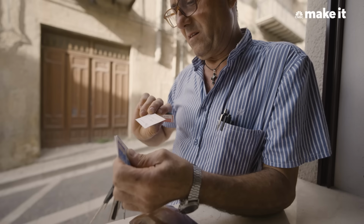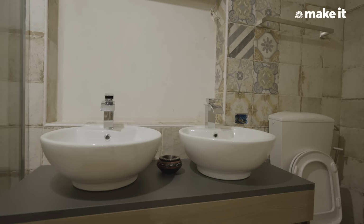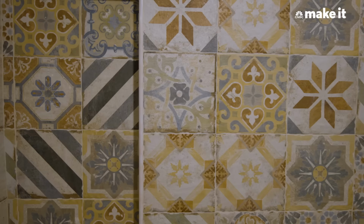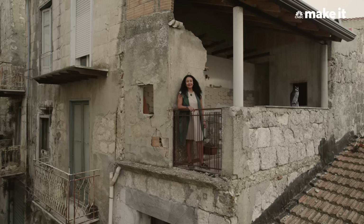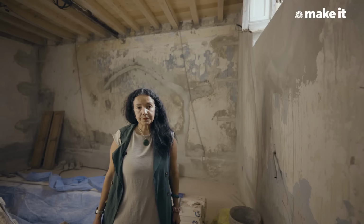For $35,000 so far, I was able to get an Italian kitchen. My bathroom has beautiful marbles. I have a historical stone wall, and the house is just incredible. I'm expecting not to exceed $40,000. That's my top limit of my budget, which I wouldn't be able to do back in California because the cost will be much higher there.